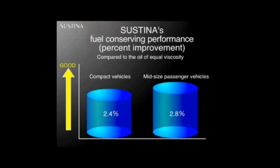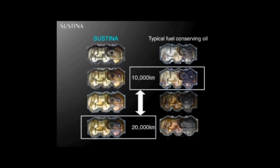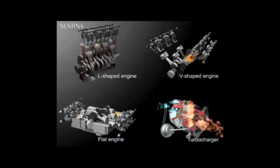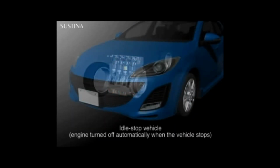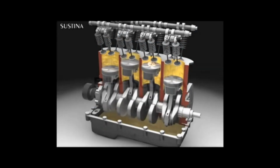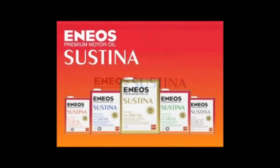Outstanding fuel-saving performance made possible by the high viscosity index of W-base. Long-lasting cleanliness performance achieved through new Zinc P technology, reducing 70% sulfur content. Sustina is a new kind of engine oil designed to promote cleanliness and fuel savings in all types of engines and all types of driving conditions. ENEOS Sustina motor oil is the next generation motor oil available today, meeting the needs for tomorrow.